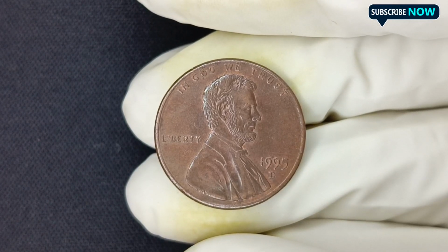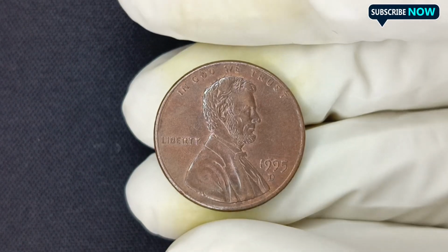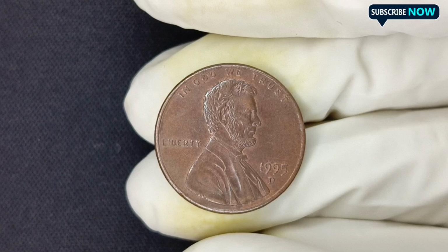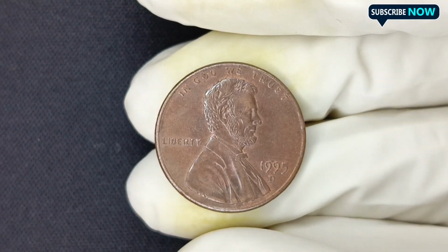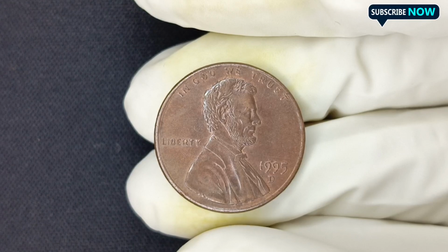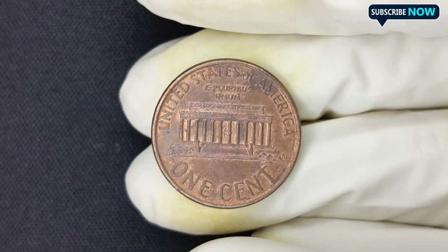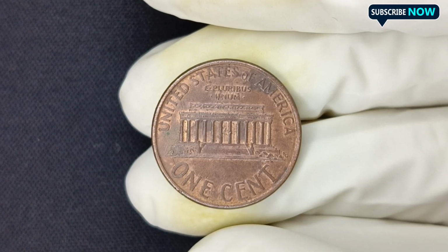To put that into perspective, think about the fact that a regular 1995 penny is worth just 1 cent. And yet, this particular penny, thanks to its unique error, now holds the distinction of being one of the most expensive coins ever sold. It's a testament to the fact that sometimes, the things we least expect can turn out to be the most valuable, and this penny certainly embodies that idea.